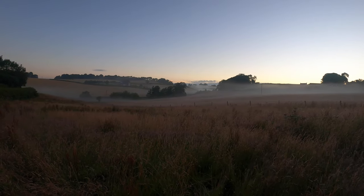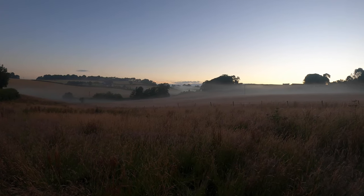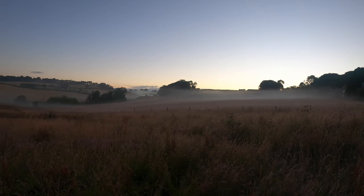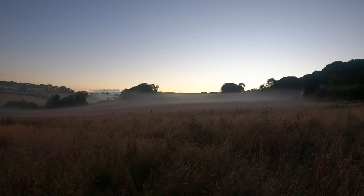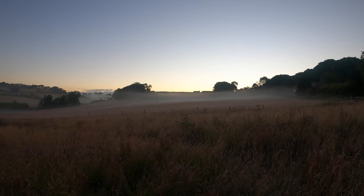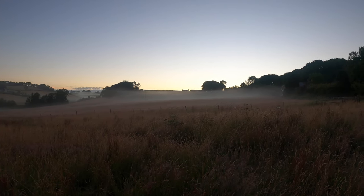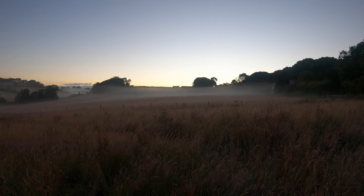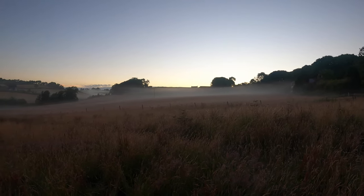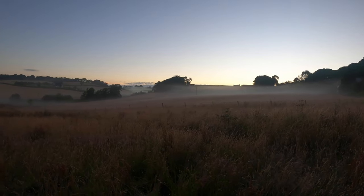Okay guys, so this is the scene at the moment. The sun is going to be coming up over the farm buildings over there, so we're likely to get the sun straight into us, which might not be ideal. We'll wait and see. But yeah, pretty spectacular again.